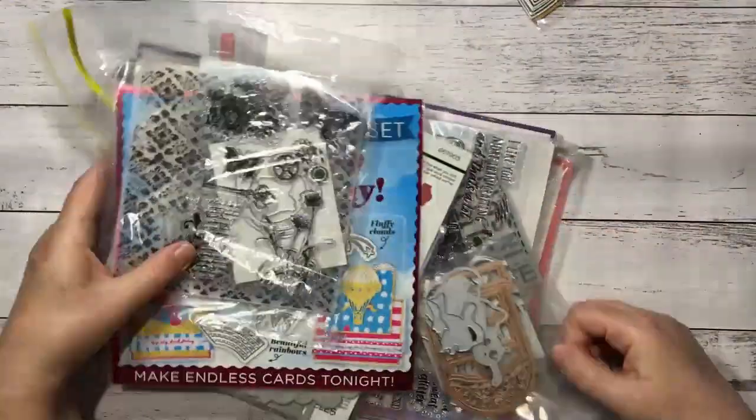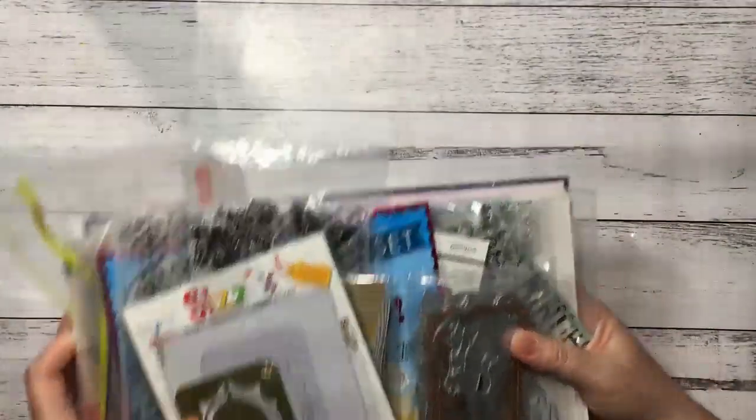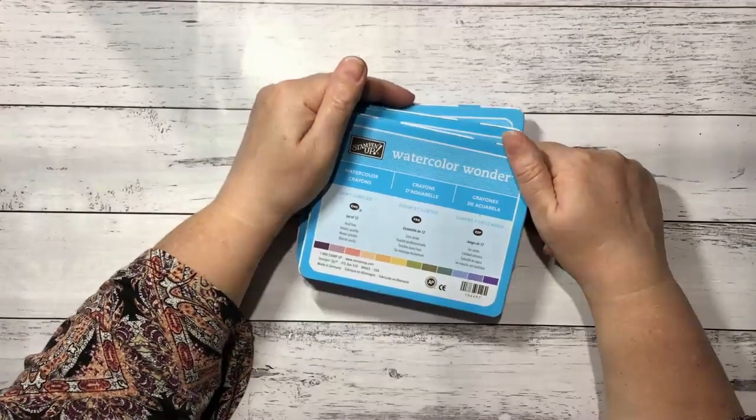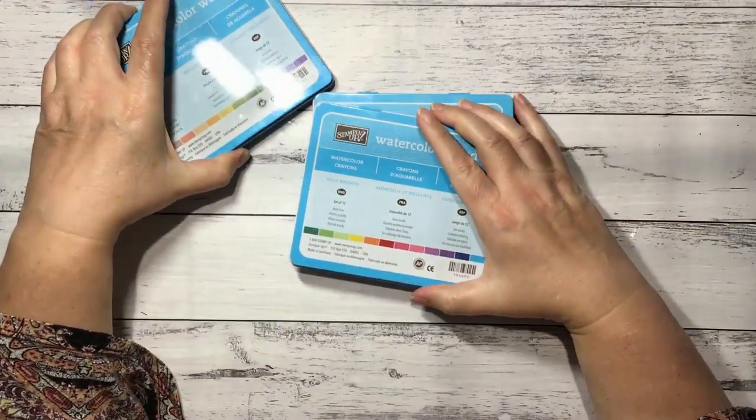So you can see I had fun going, yes, yes, yes, yes. And I was a bit sad when I had to go, no, no, no, but gotta have some self-control, I suppose. All right. There's some watercolor crayons, which will be heaps of fun to play around with.